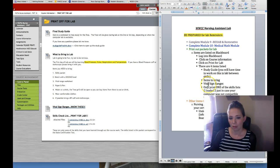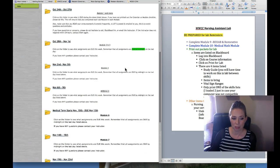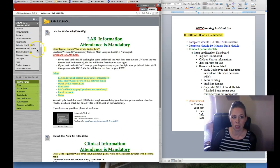Study guide, items to bring covered, vital signs covered. And print one of your skills listing. Oh, I did forget, I should put it on there. Your vital signs worksheet. You will have to take 20 vital signs to check off. You have to have these 20 completed before you can check off on your blood pressure and vital signs. So I will bring extras to class because I do not see it loaded into Blackboard. So don't be stressed out about that. I will bring those to class.